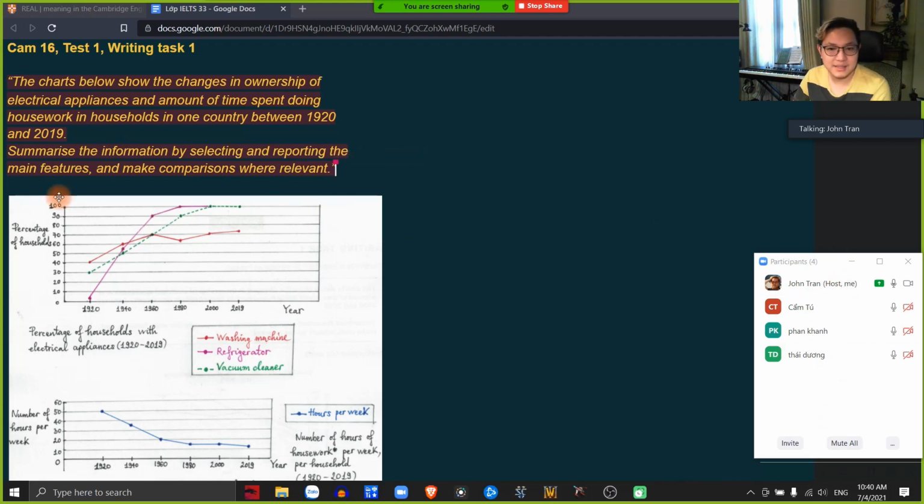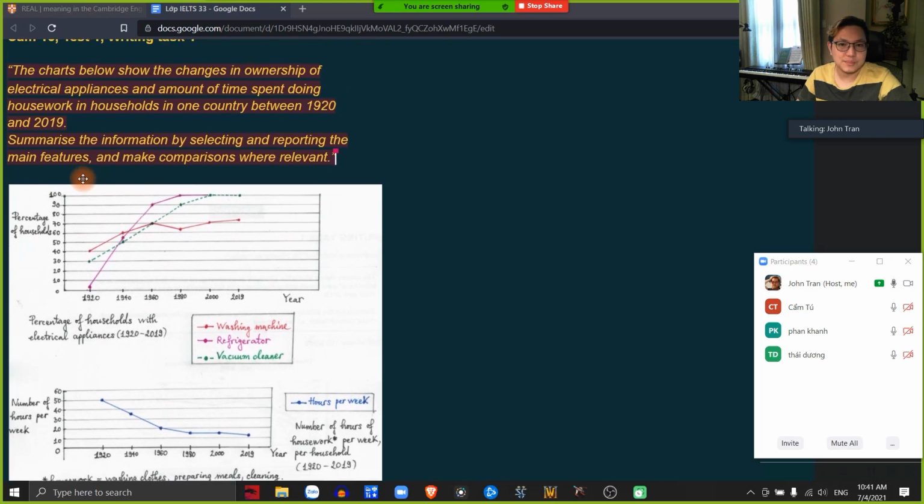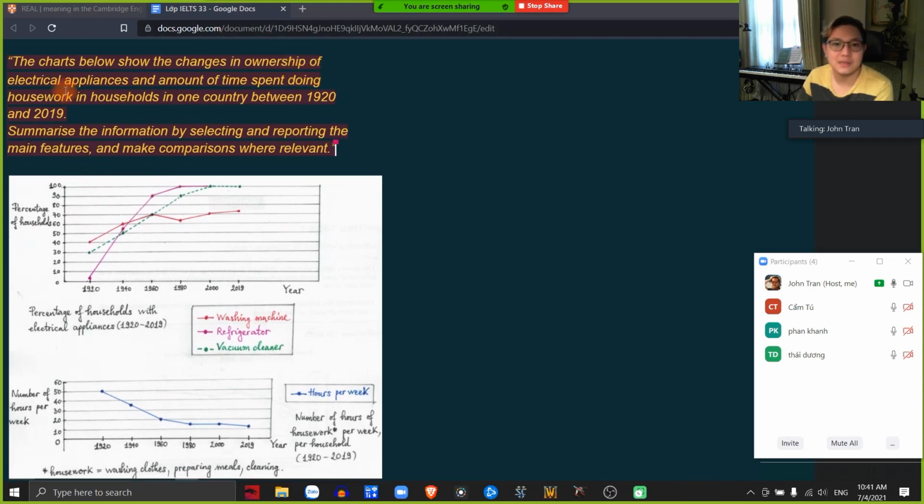Now, so let's look at this writing task 1. Okay, the charts below show the changes in ownership of electrical appliances and amount of time spent doing housework in households in one country between 1920 and 2019. Hai cái biểu đồ bên dưới chỉ ra những sự thay đổi về sự sở hữu những thiết bị điện, là cái này, this one, và tổng lượng thời gian dành cho việc làm việc nhà ở những hộ gia đình ở một đất nước giữa năm 1920 và năm 2019.